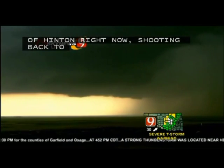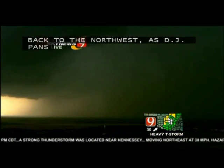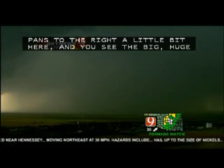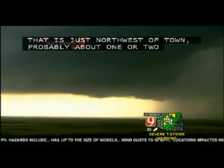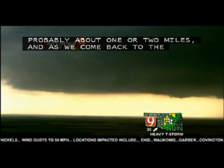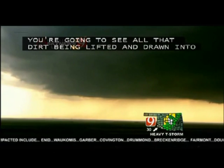As you see the big, huge rain shaft right there, that is just northwest of town, probably about 1 or 2 miles. And then as we come back to the left, you're going to see all that dirt being lifted and drawn into the back of that storm. So there's a lot of action going on here. I'm looking up into the upper levels. You can start seeing just kind of a swirl, kind of a spare tire look as it turns and getting tied in here, Gary. So this is quite a storm here.